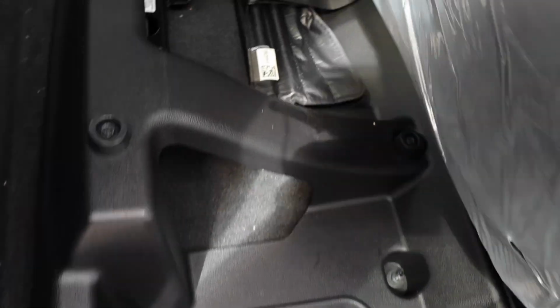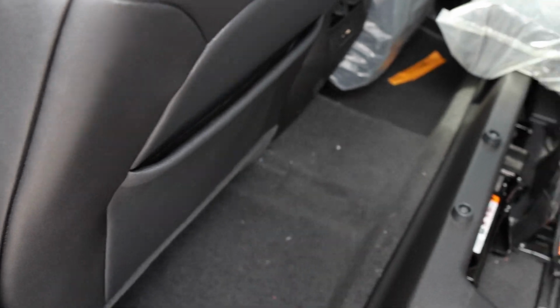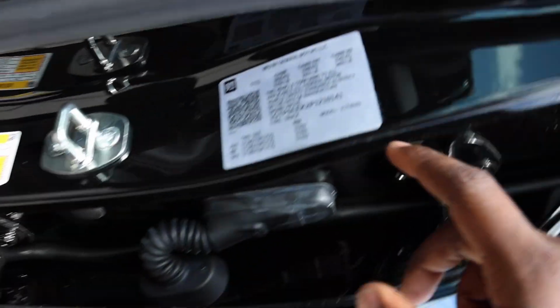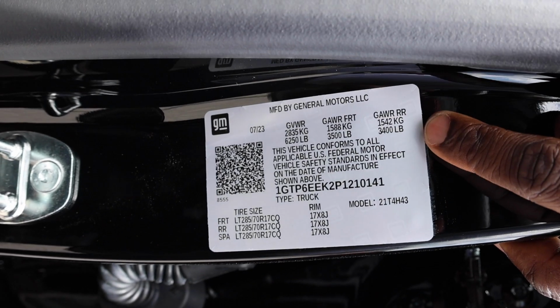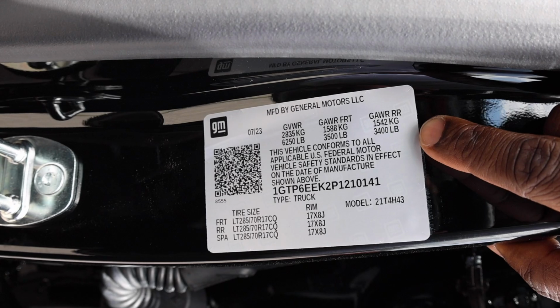Here's the other side. You see your jacks down below and seat back pocket on both rear seats. And let's go ahead and check out the numbers on the door. So the gross axle weight rating is going to be 3,500 pounds. They do reduce the rear from 3,600 pounds for the ZR2 and the AT4X.